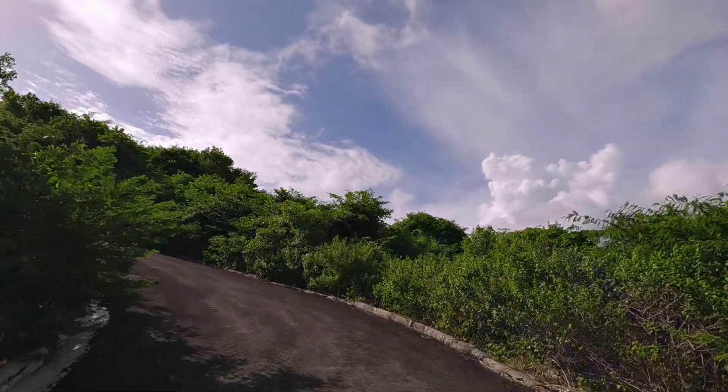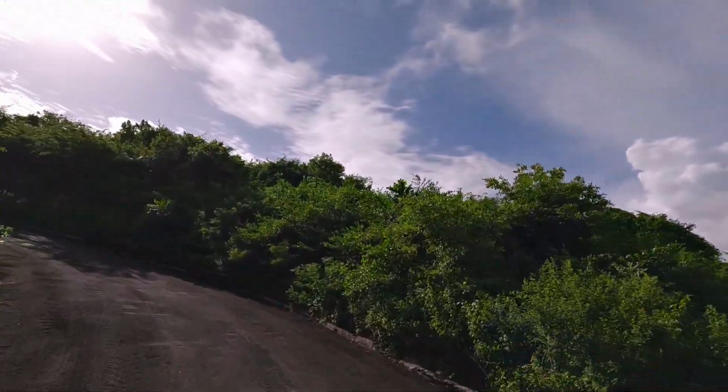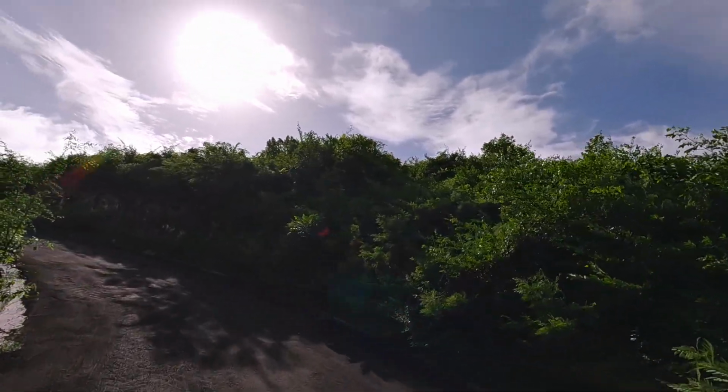Well, I was going to look and see what my altitude is. Well, it's not that high. It's 369 feet above sea level. And it looks so high. Look at this road. Wow, it's a long road.